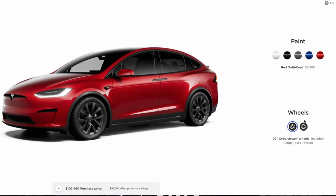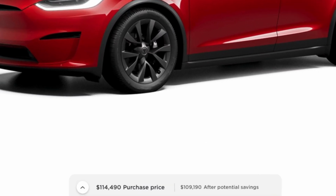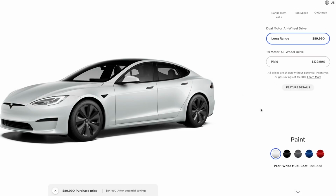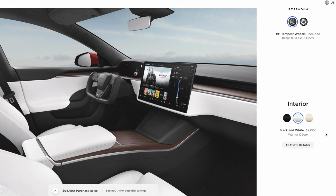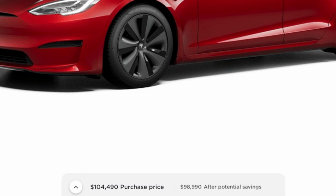Starting at the top of the list, which would be the Model X, if I were to spec out today a refreshed Model X with all of those conditions, we're looking at $114,500. Ouch. That's a lot of money. Coming in second is the Model S, same specifications, not Plaid, just a standard all-wheel drive, long-range Model S. We are looking at $104,500, so $10,000 less than the X. Still over $100,000 for this car.